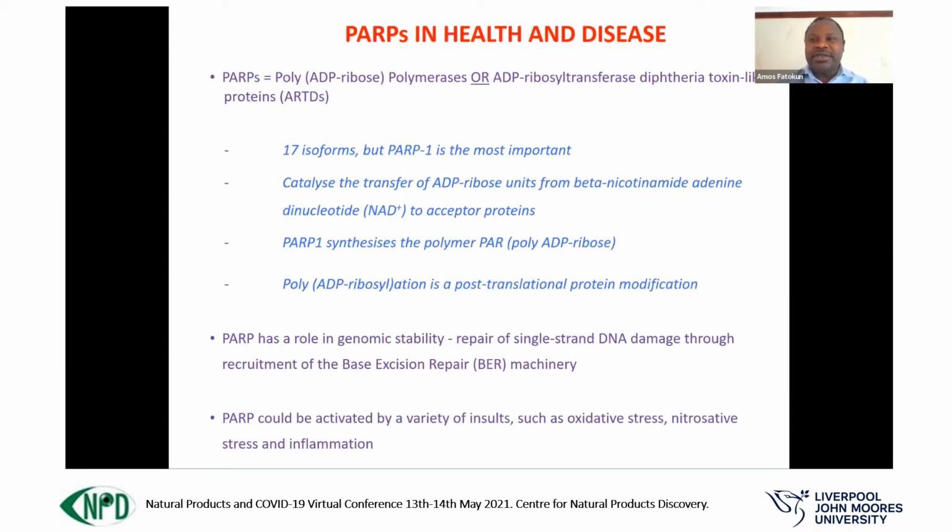So in terms of introducing you to PARP, it's a very important enzyme that works for you and myself. As we are seated or whatever posture you are assuming, we know that a lot of DNA damage occurs within us, but we have a system within us that helps to repair that damage. And the protein, PARP, is one of those systems that help us to do that. Of course, it's not just one protein we're talking about here. So there are 17 isoforms of PARP, but the most important of them is PARP1. So I'm going to be focusing on it more.